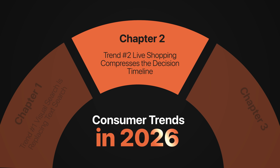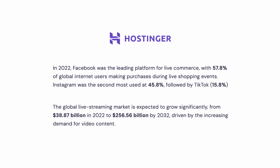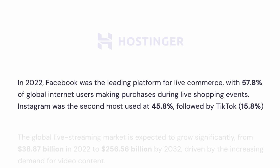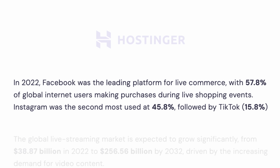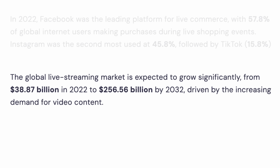Chapter 2. Trend 2. Live shopping compresses the decision timeline. The gap between I'm interested and I just bought it is collapsing, and it's happening in real time. Live shopping turns curiosity into instant action. In 2022, Facebook was the leading platform for live commerce, with 57.8% of global internet users making purchases during live shopping events. Instagram was second at 45.8%, followed by TikTok at 15.8%. Live streaming shopping market was valued at $38.87 billion in 2022.